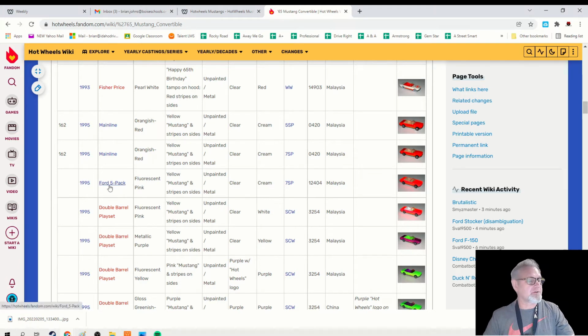And so there's another Ford 5-pack that came out. There's one that's a mainline, orange red. One has 5-spoke wheels. One has 7-spoke wheels. Now, see how the variations can drive you crazy. Like, you go broke if you try to collect everything. A car that just has 5 spokes and not 7.